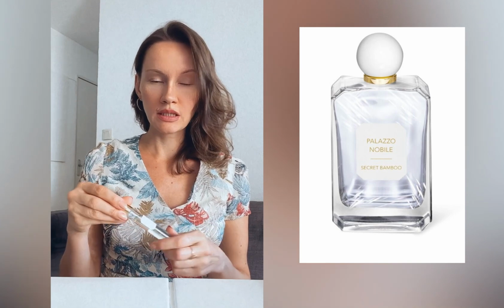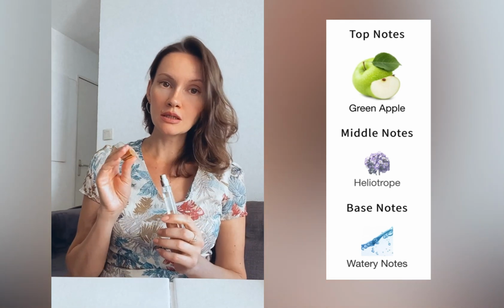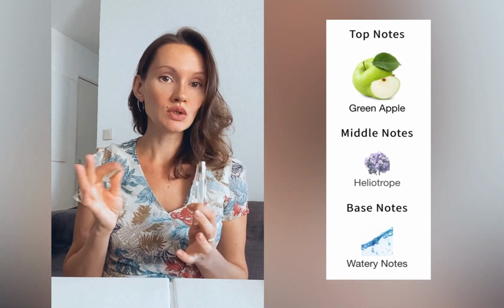The next one is also evolving around aquatic theme. This one is a mix of green apple and heliotrope, with an aquatic note that is a little salty. But if you know, I'm not a big fan of salts, so when I say a little bit salty, it really is a tiny hint of salt, not a salty fragrance.